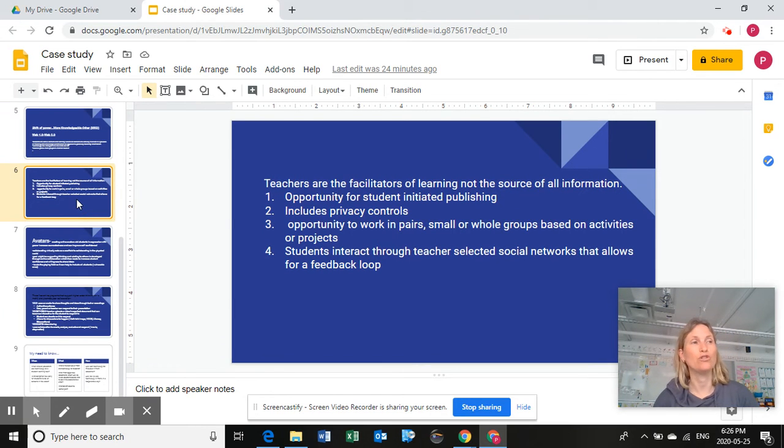As we think about using technology in our classroom, there are a couple of things to consider when we're looking at programs or when we're looking at platforms for kids to be interacting and using. Is there an opportunity for students to initiate the publishing? We want them to be active learners. We want them to be taking ownership of what they're creating and publishing. Are there privacy controls? Is there an opportunity for students to work in pairs, small groups, or whole groups? That could be virtual. Their partner might be a virtual partner somewhere else.